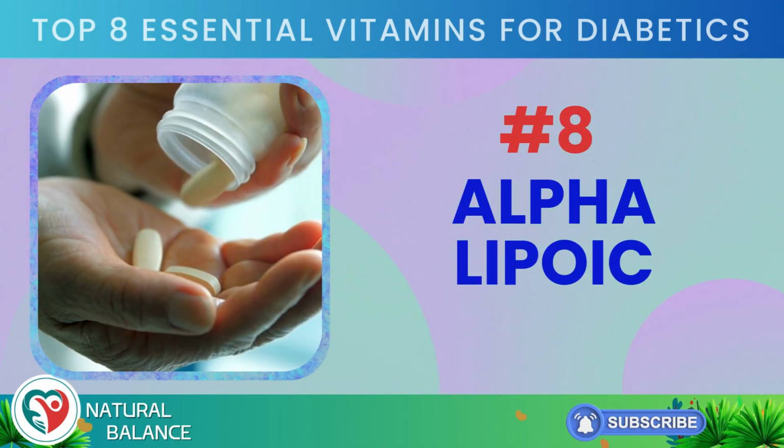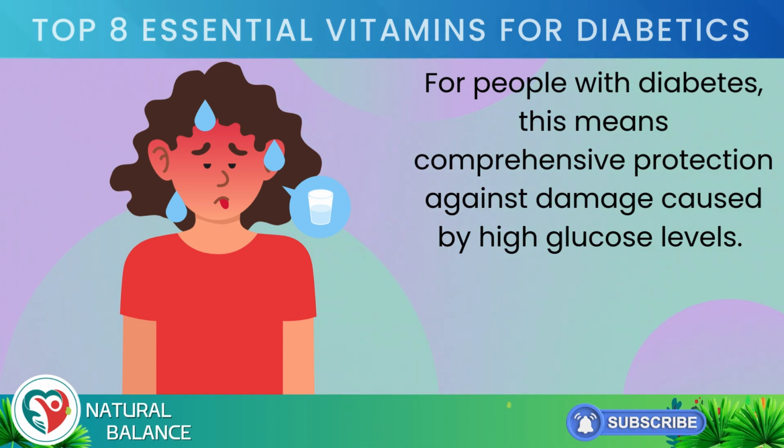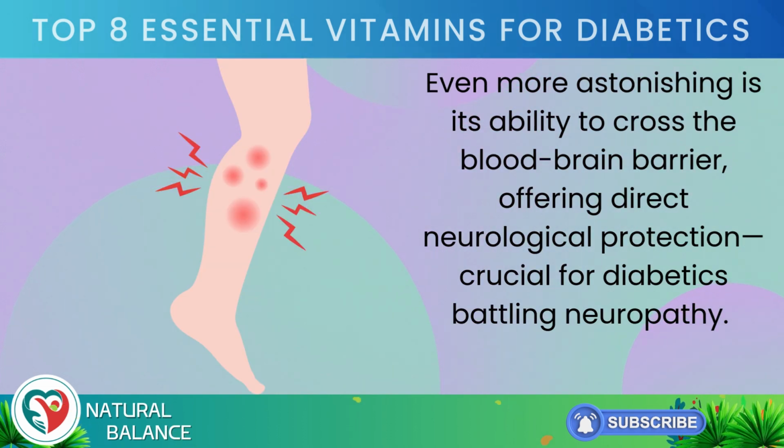Alpha-lipoic acid is often referred to as the universal antioxidant, and for good reason. This extraordinary compound is unique because it operates in both the aqueous and fatty environments of the body, something few antioxidants can do. For people with diabetes, this means comprehensive protection against damage caused by high glucose levels. Researchers at Stanford University made a remarkable discovery. Alpha-lipoic acid can increase insulin sensitivity by up to 25% in just 4 weeks. Even more astonishing is its ability to cross the blood-brain barrier, offering direct neurological protection, crucial for diabetics battling neuropathy.